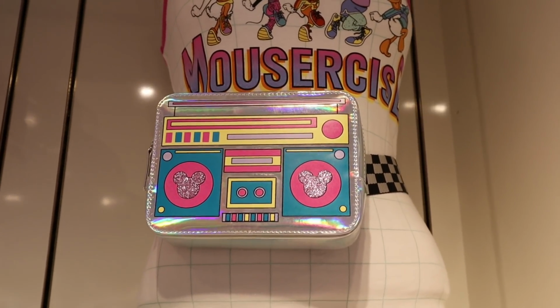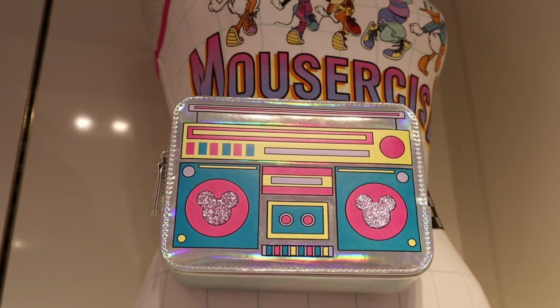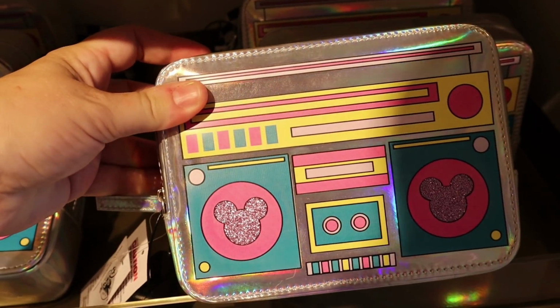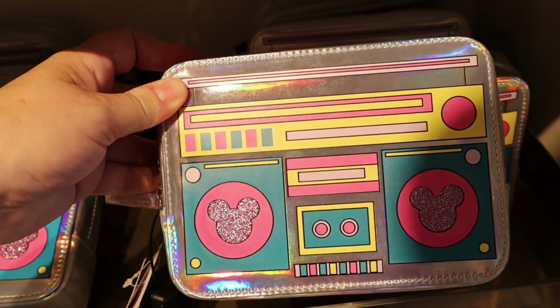OMG. This might be the fanny pack I buy. This is amazing. Look at it. It looks like an old cassette player. Okay, and this is way better because it's just a Disney theme, so it's only $26.99. This I am living for.